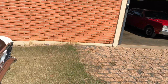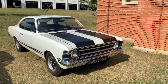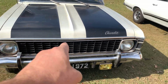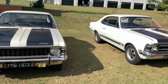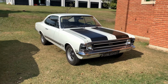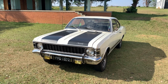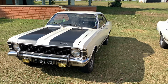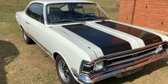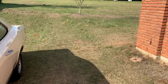This one has everything in this car original, and the original front end. And this one had an aftermarket front end, with these bumper extensions, these yellow lights. So this is the original look, and this is the car with the aftermarket accessories. But this car has the original touch and feel of a car that was not restored, a survivor, and this car was completely restored. You can see the quality of the restorations that we do here.